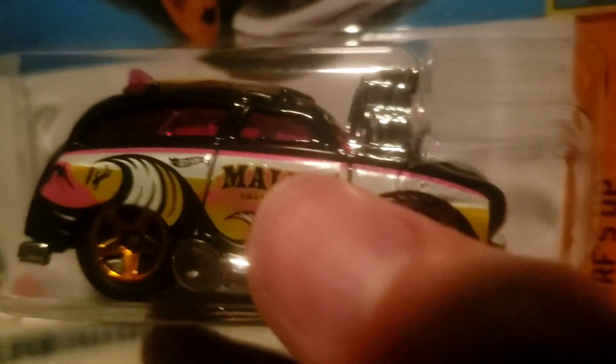And I'm really excited to open it up. So, it's time to open up. Here we go. And he's out of the package, and now we are about to review him.